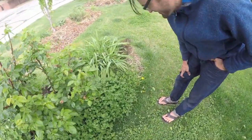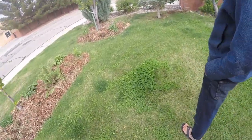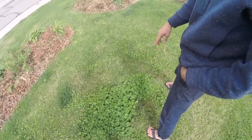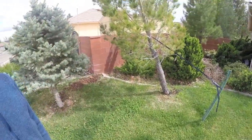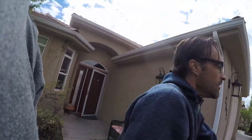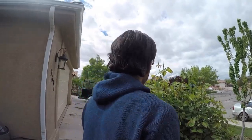How often do you have to mow? Just every now and then, once a week for sure. I usually skip clover patches. Oh, it feels so good. We actually need to chuck some clover around. We have some fresh roses for my mom, because she just loves them.